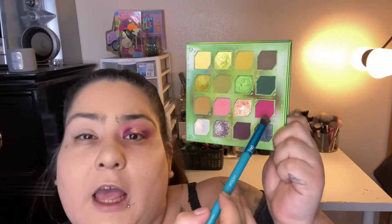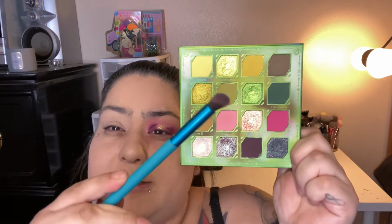Hey you guys, we are back for look number 2, and for look number 2 I'm going to start off with the shade Goddess, and I'm going to pack that in the inner and outer corner, and I'm going to go ahead and use this Moda angled eye blender. It just looks like this. It's just an angled brush. I don't know if you could really tell. So yeah, I'm going to go ahead and pack that shade Goddess inner and outer corner.